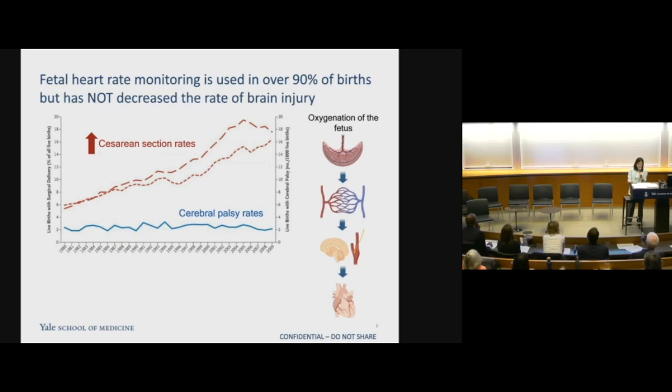As an obstetrician myself, I have personally experienced this discrepancy. In one case, I delivered a baby by emergency C-section due to an abnormal heart rate tracing concerning for imminent brain injury. But after delivery, the baby had no signs of brain injury or hypoxia, thankfully. However, this discrepancy between the heart rate tracing and the actual outcome illustrates the limitations of our current methods.